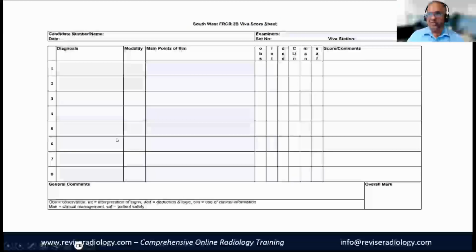This is a typical Viva marking sheet. This is the one we use for our Southwest FRCR course. So the examiner would have written the diagnosis, they're given the modalities, they'll give the main points, and then they'll give this sheet to their co-examiner. And the co-examiner will be marking you on observation, interpretation, deduction, the use of clinical information, clinical management, and whether you're safe. And safety trumps everything.